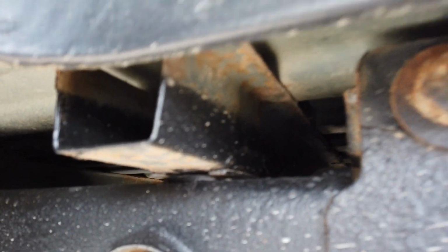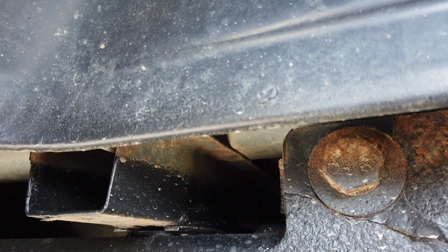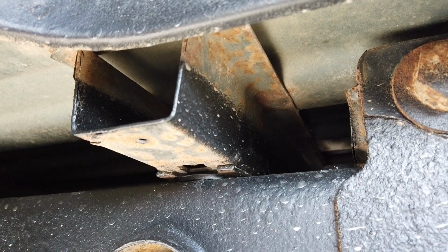Okay, bed rails. There you have them. Now, you really can't see well. It's kind of dark down here. There you go. That one doesn't really show well. The hitch is kind of in the way. This one will show you better.